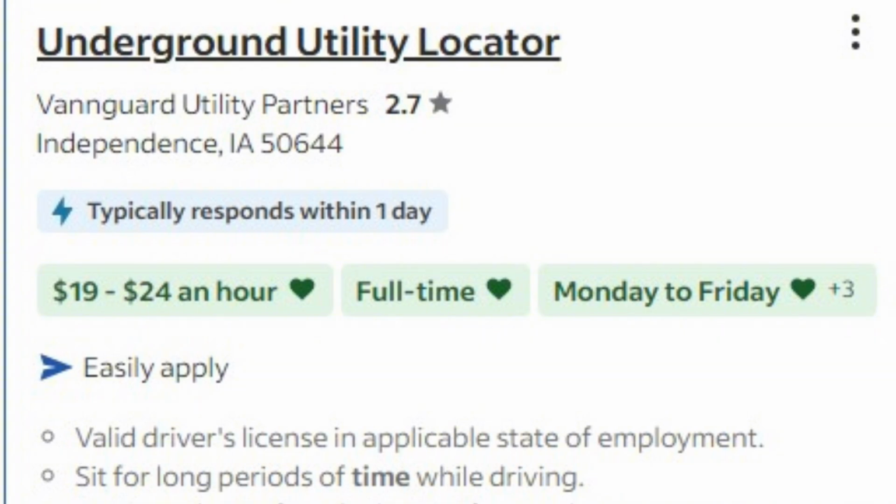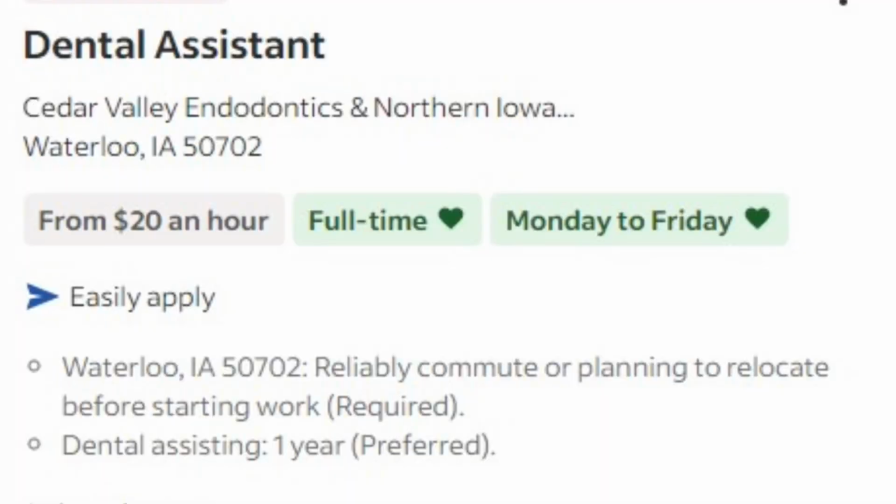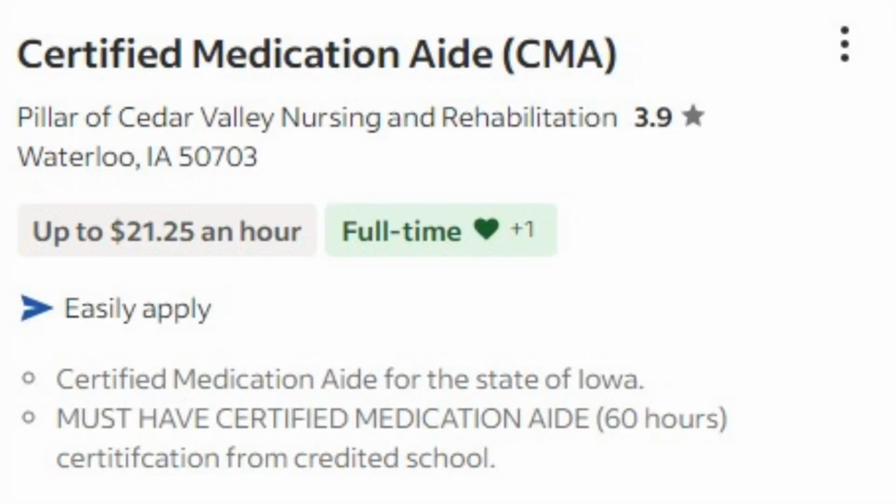$39,520. The third job is traveling operations specialist at AFI LLC, and the pay range for this job is $60,000 to $90,000. The fourth job is dental assistant at Cedar Valley Endodontics and Northern Iowa Endodontics. The starting salary for this job is $41,600.